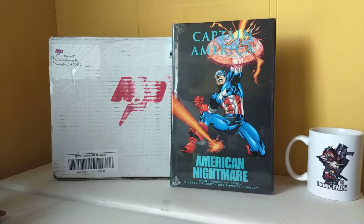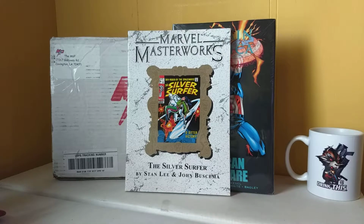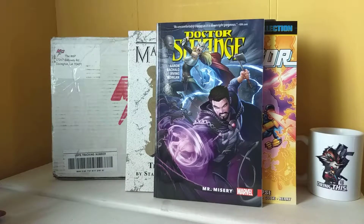So those are the books that I got in the Marvelous box this time around. Doesn't seem like a whole lot, I know. It's only 4 books, but a nice selection of titles. Doctor Strange, X-Factor, Captain America, Silver Surfer. So a nice selection of titles. The overall retail value of these books is $104.96.